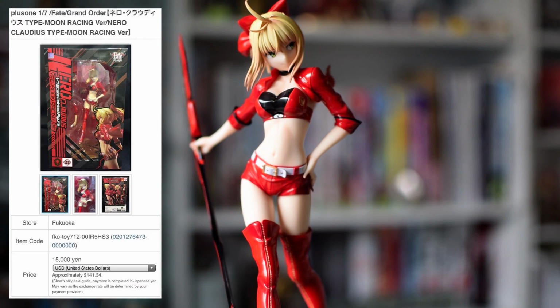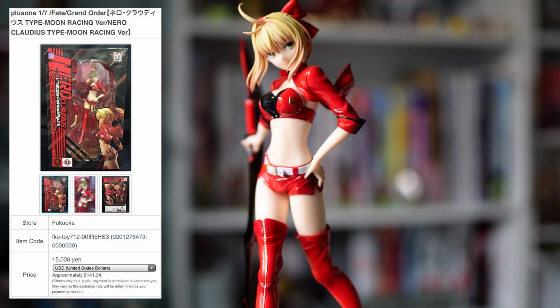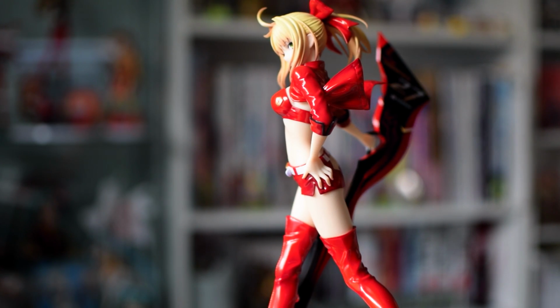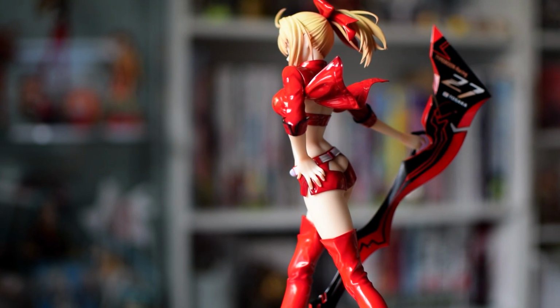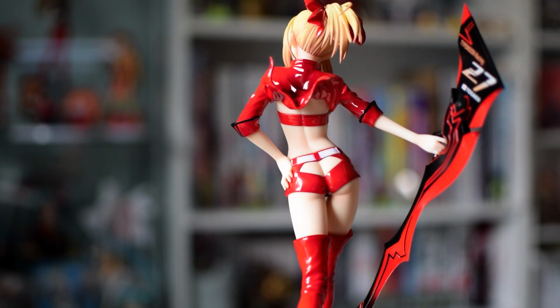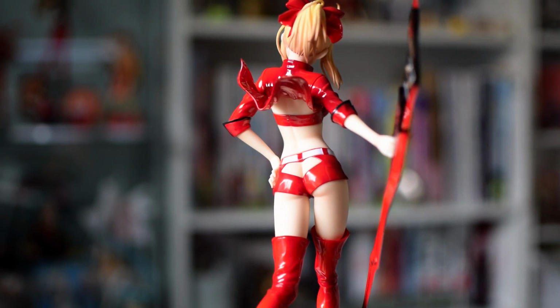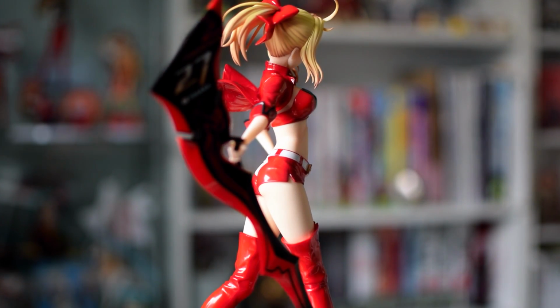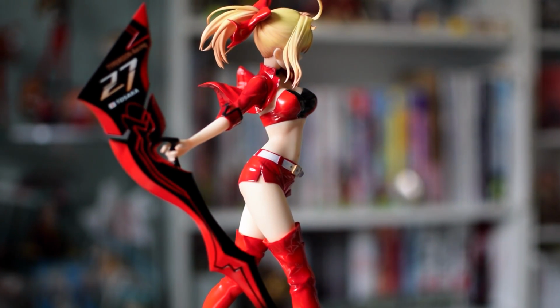Lastly, we've got the Nero. So Nero comes in the cheapest. She's at 140 US dollars, and unfortunately, Nero is my least favorite of the three. I really like her outfit, and again, I love how glossy it is. And I really like what they've done with her sword. The big no-no for this figure with me is her pose and her head tilt.